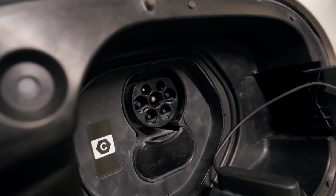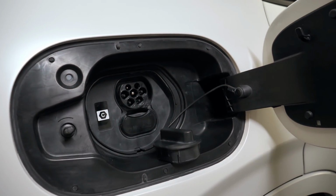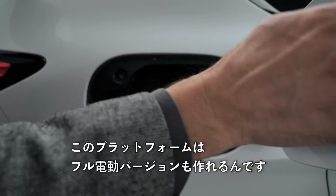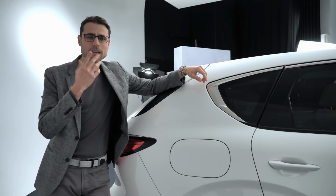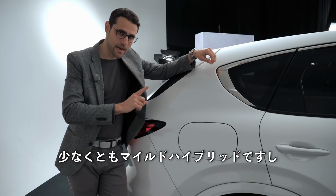Wait a minute, what's that? That looks like at some point you could also fit DC charging there. What did we find out there? Because this platform here is actually able also to house full electric versions. But the petrol and the diesel engine so far, they are at least mild hybrid.